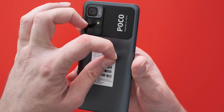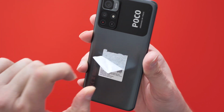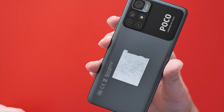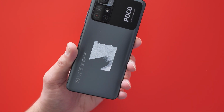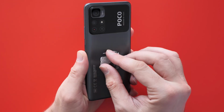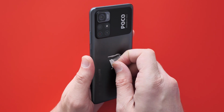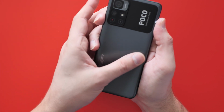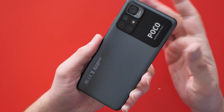Let's get rid of this sticker. Don't want to damage the back. Oh no, no. Why peel off like that? Why put stickers on like that? It's pointless. Oh my goodness. What the? Never had this before. That's just not acceptable. Not acceptable at all. It's still there, isn't it? I'm gonna have to give it like an alcohol wipe or something. That's ruined the look of it.